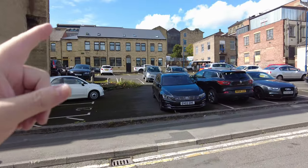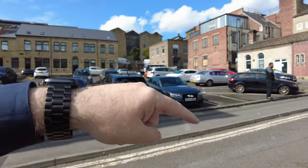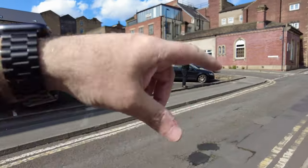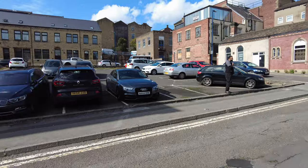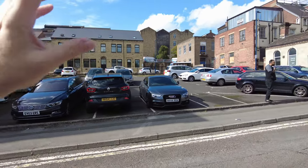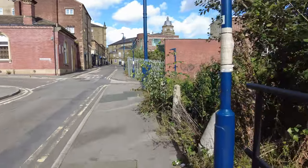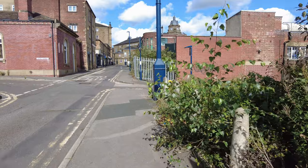The old club, I think that was a Conservative club, maybe wrong, but here used to be, and again I've done a video on this, a Royal Mail sorting office, and then it turned into a doll factory during the war. I've done the whole story.